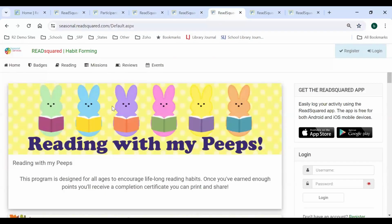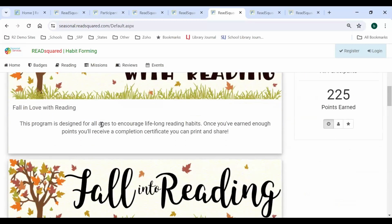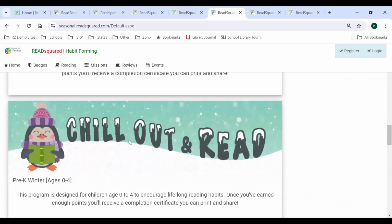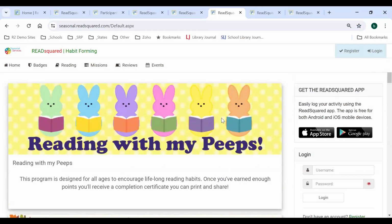We have seasonal programs. And again, to get one of these, hey, I want to do something reading with my peeps, or fall in love with reading, or fall into reading, maybe something for Halloween, you could always download those. And they're really ready to run. All you need to do is verify that when people register for these programs, you're collecting the data that you want to collect. I think that's a little different than our competitors.